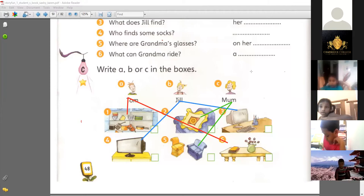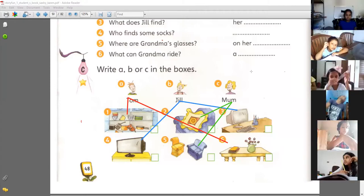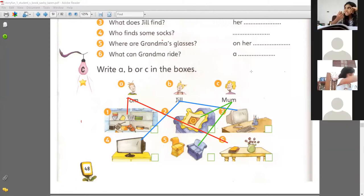I would like to request you all to start the cameras because I need to check whether you all are doing the work or not.